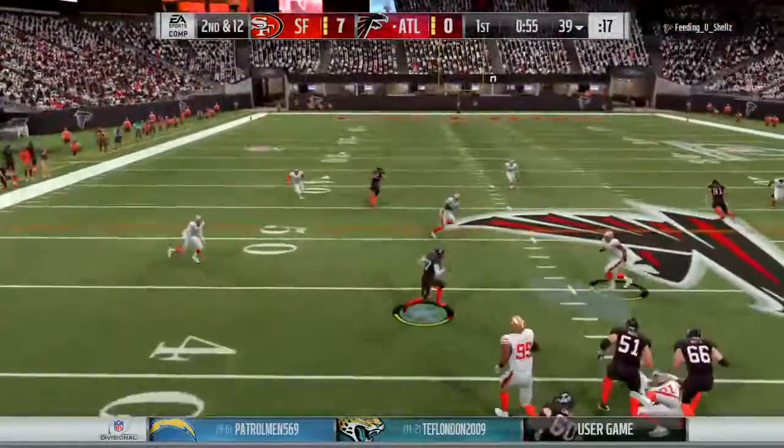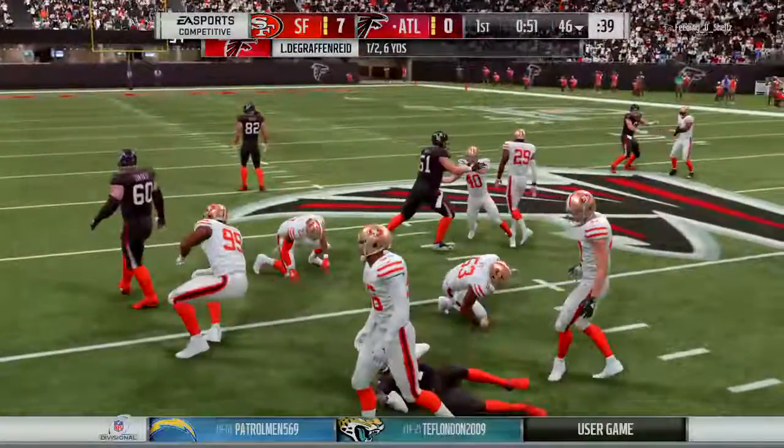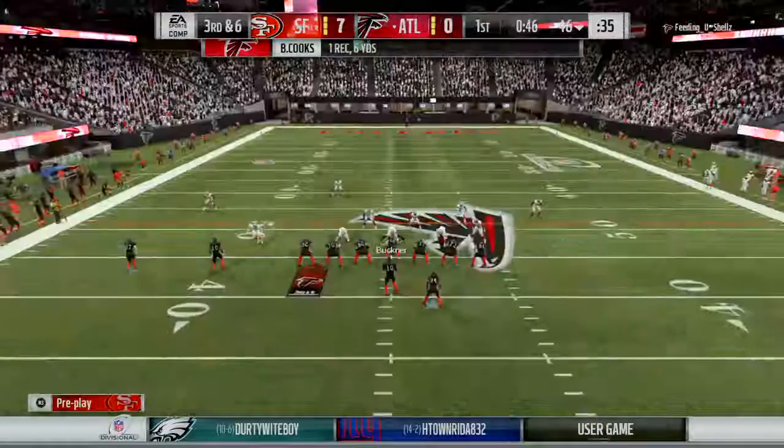Now they'll throw here out of the gun. It's caught left side by Cooks. And he'll be taken down at the 46-yard line. 6 yards is the pickup, and that'll lead to a 3rd down.